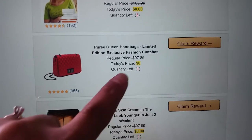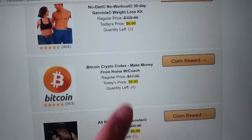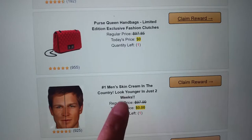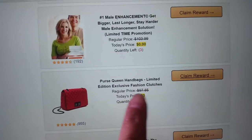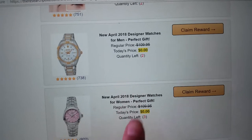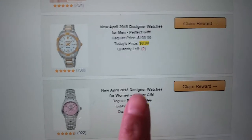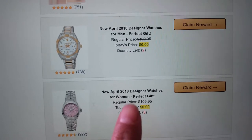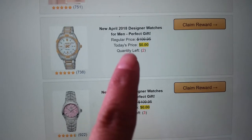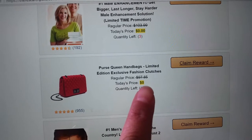I got this one. So that's the one I got. There's men's skin cream. They have the summer body, Bitcoin, all natural booster. So you can claim all these rewards and only pay shipping. I only got one of these because I don't need the others. Oh, this one, yeah, I already got last week, the men's watch, and the first one I had is the woman's watch, and then I got a free heart necklace. The second one I got was a men's watch and men's glasses, and then this is my third one. So I'm going to get this purse, queen handbags limited edition exclusive fashion clutches.